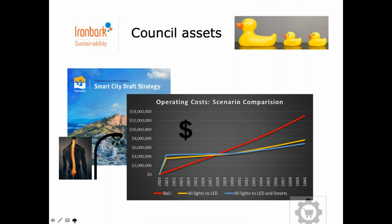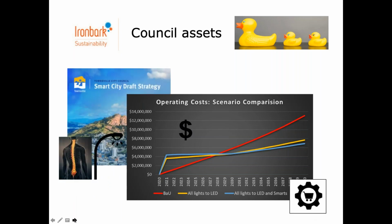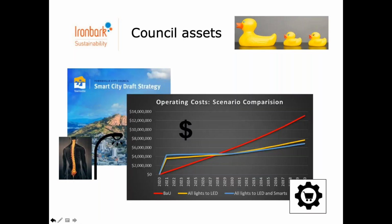But what if you don't have a smart city strategy? You can start with the project, but what you will need to do is consult really well, slowly and carefully with other areas of your council, just to make sure they're aware of what you're doing. You're working through best practice around smart cities and what other councils are doing, and you're essentially creating a project-specific policy that can support overall and future smart city outcomes.